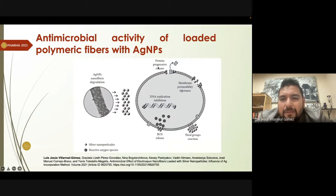They can modify certain proteins at the surface. They can inhibit DNA replication. They can provoke the release of ROS, reactive oxygen species. They can react, or they can join to thiol groups at the membrane, and so on. They can do many things that avoid the equilibrium of the cells and provoke apoptosis.